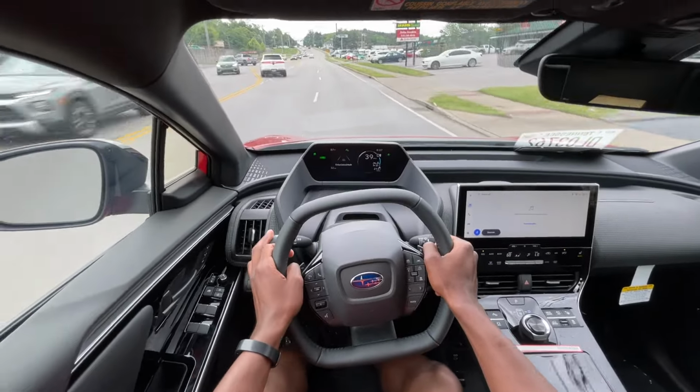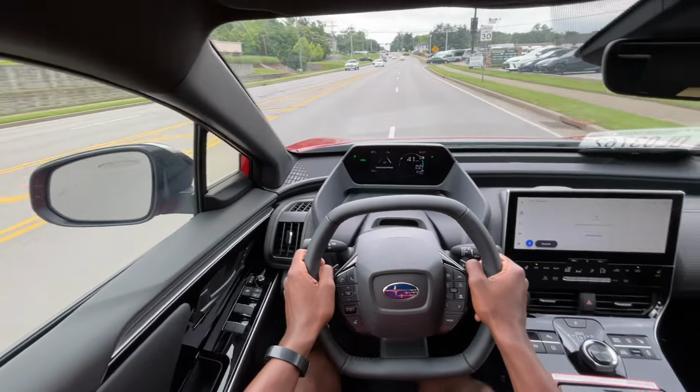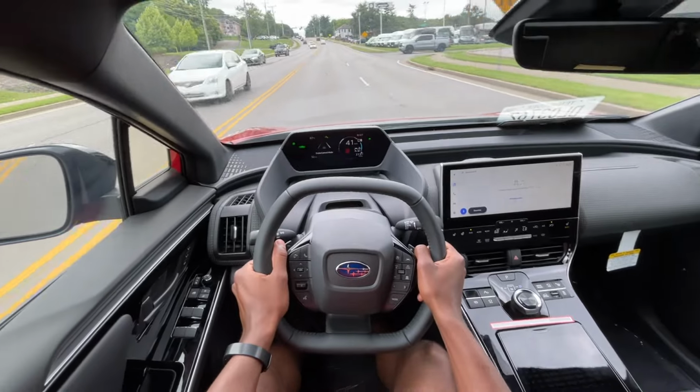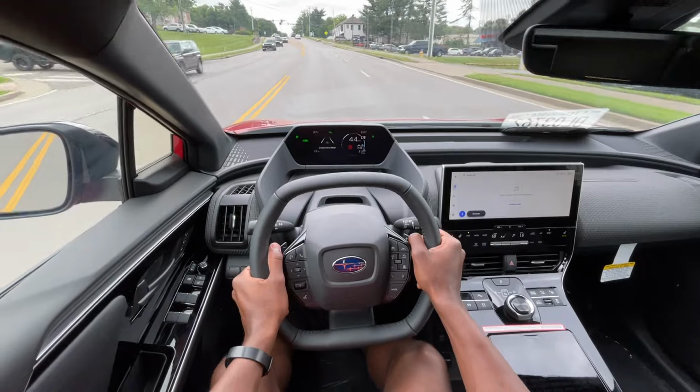And with the dual motor setup, this thing is super quick. And I'm just in the normal drive mode now. I'm not even in the power mode. So I'm gonna put that into gear when I get on the interstate.